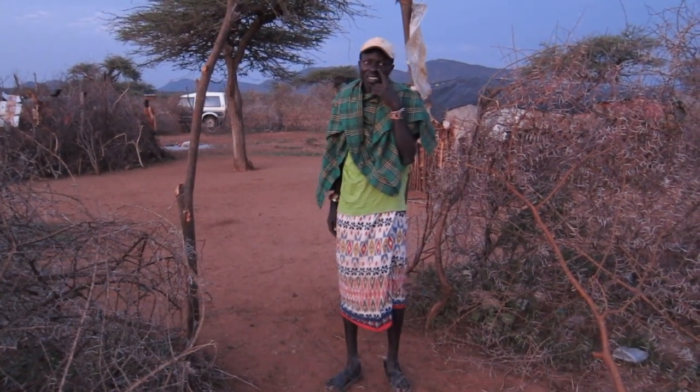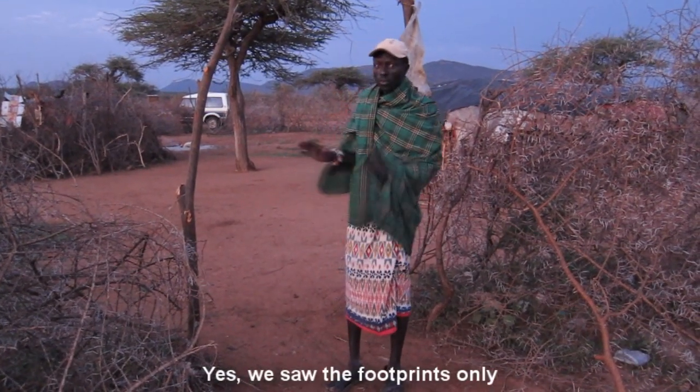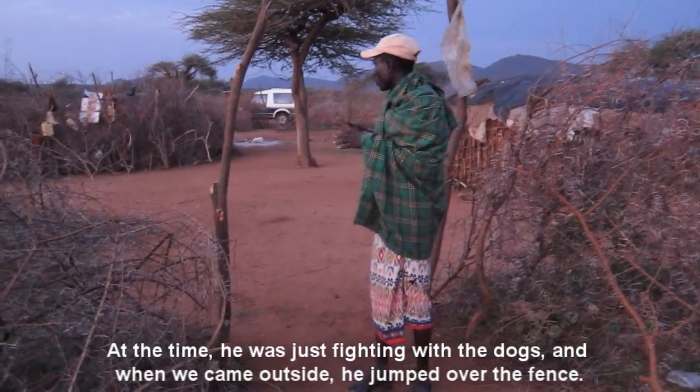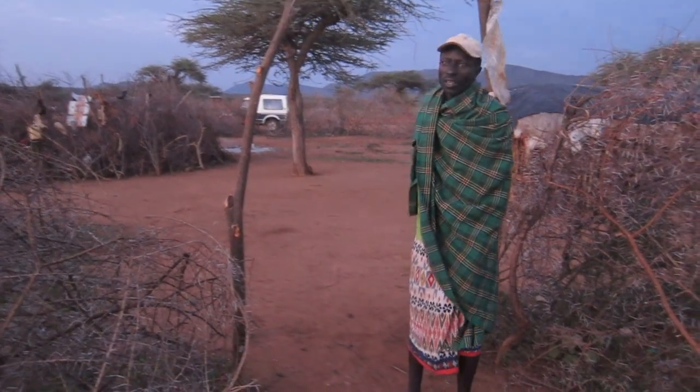Did you see him? No. Did you see the leopard? We saw the footprints only. The leopard was just fighting with the dogs. When he came outside, he jumped over the fence.